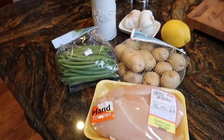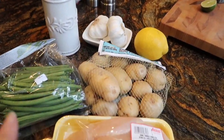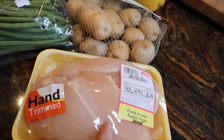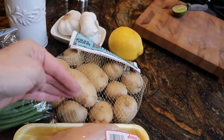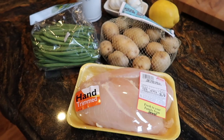Dinner tonight will be chicken breast marinated with olive oil, garlic, lemon, salt, and pepper. And so let that marinate for a while, then I will either do that on the grill or maybe just pan or roast, I'm not sure. And I'm going to make potatoes in chunks and add herbs to it with olive oil and roast those in the oven. So then that's dinner.